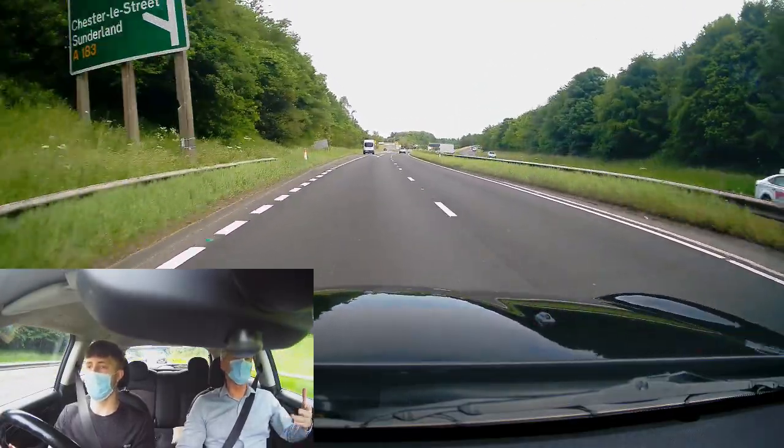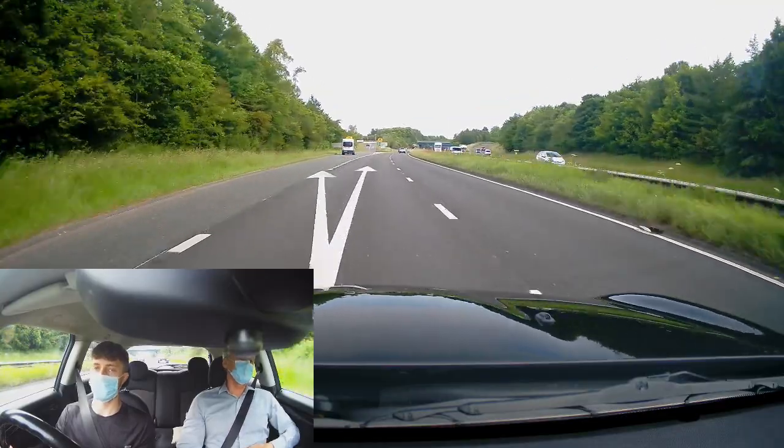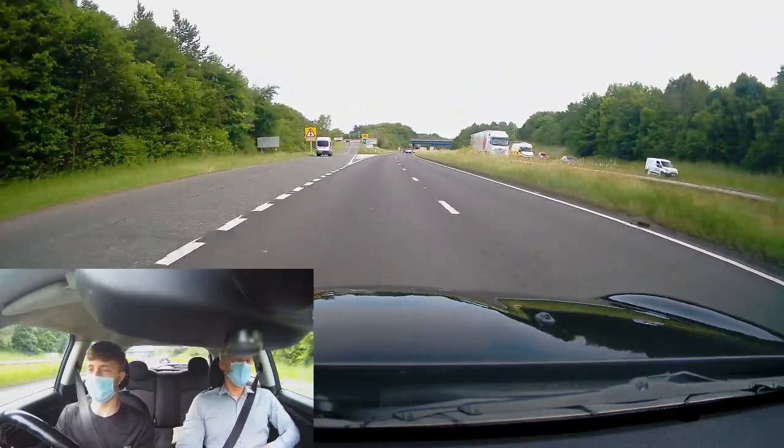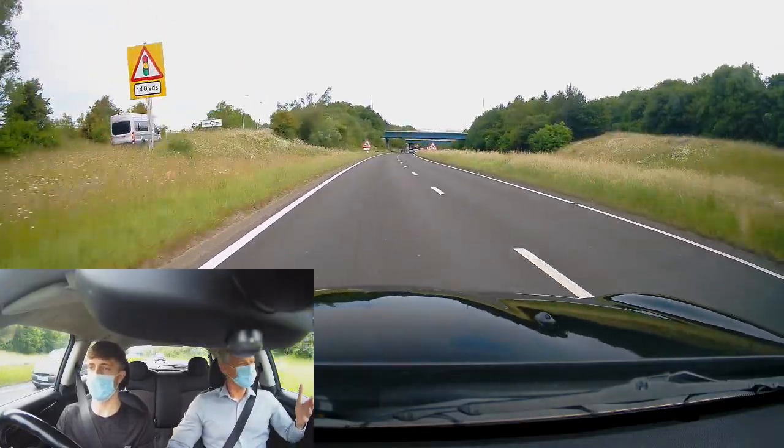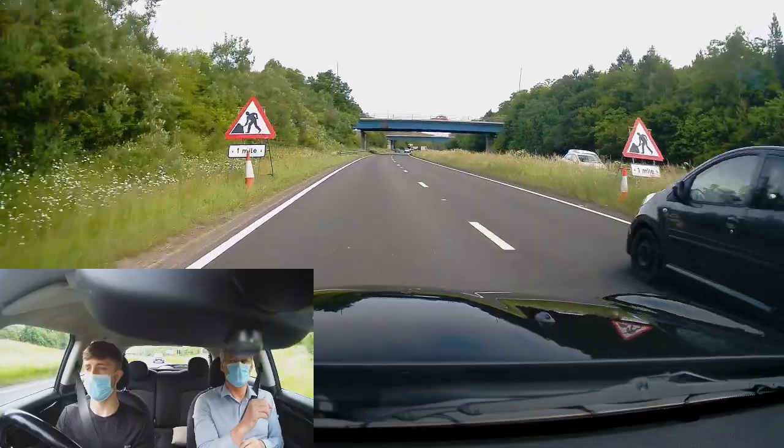Now we're going to do some more of these spiral roundabouts. Just bear in mind if it splits into two, which one do you pick? The left, like the middle, or the left of the two. Yeah.